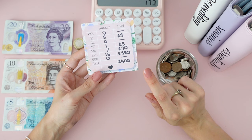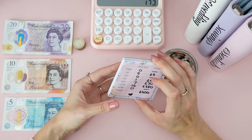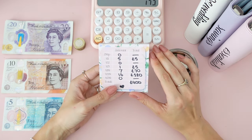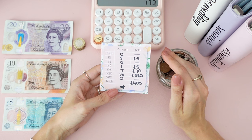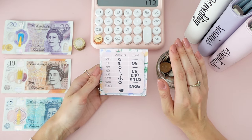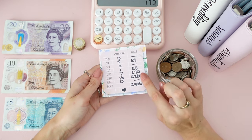But 55 of that is going to be going towards the wedding, simply because that is money that's come out of the creator fund over on TikTok. So after tax and everything has gone out of it, all that I've got left is 55, but I've decided to put all of that in towards the wedding. So having taken that out, that leaves us with £345 for today's cash stuffing.